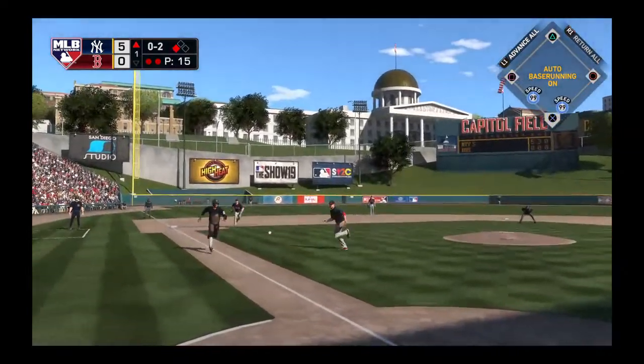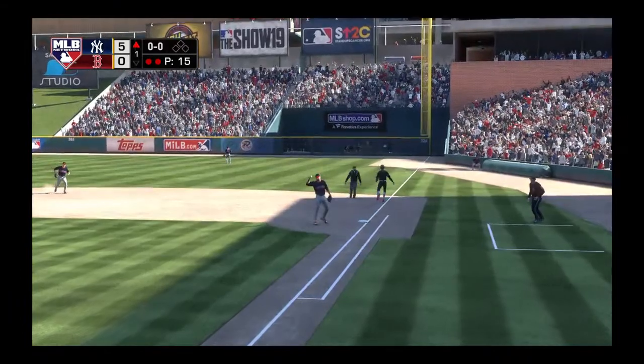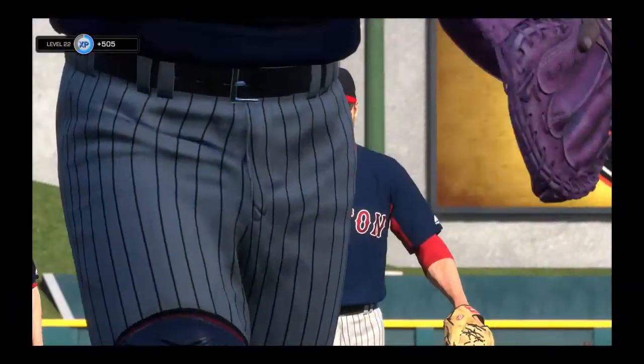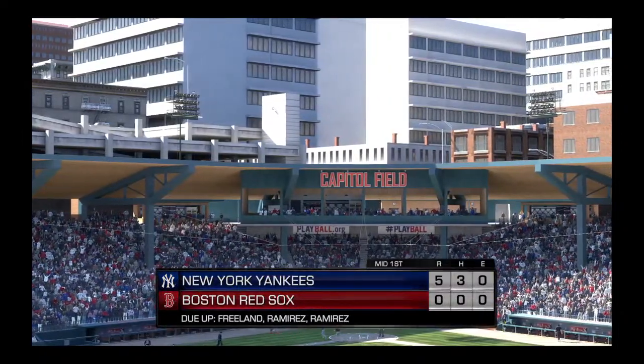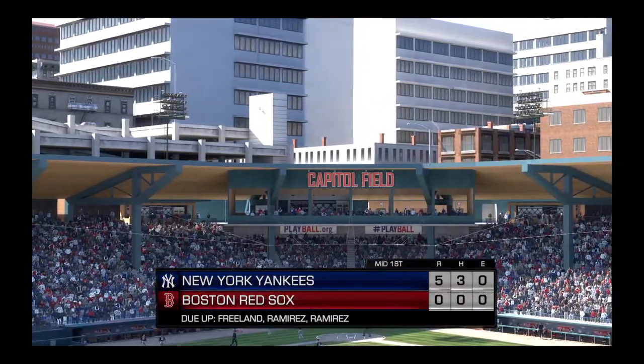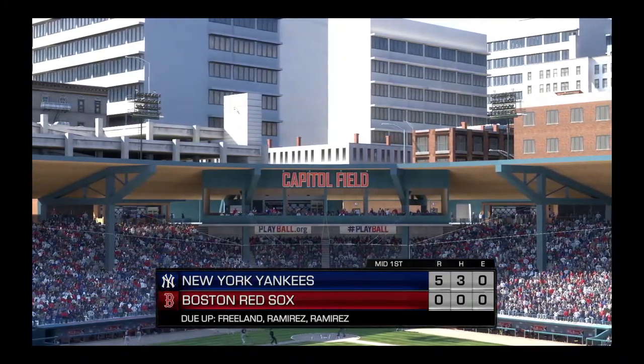Slow roller down the third baseline. On to first, and it's in time as they're finally able to retire him. So a very good outburst here as 5 runs come across and allow them to take the lead. On now to the bottom of inning number 1. The Yankees lead it 5-0.